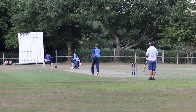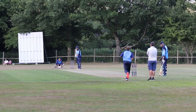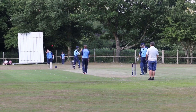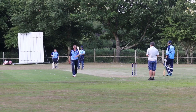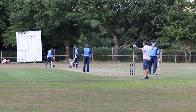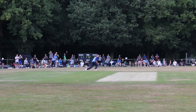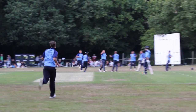Four needed from it for Outwood. Ben Daly's bowling. That's a dot ball. Two dot balls. This is a brilliant finish. Excellent bowler here, Ben. That's been given as a right. Not sure about that. Brilliant wicket. What a catch. Superb.